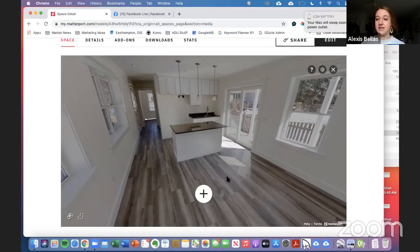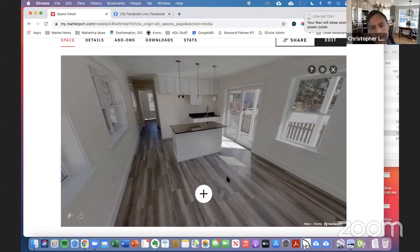Is there a guarantee period for these homes? So these are all, our factory partner is guaranteeing the structure for 10 years. And then we're doing at least a year on workmanship for interior, but we're generally doing longer than that.